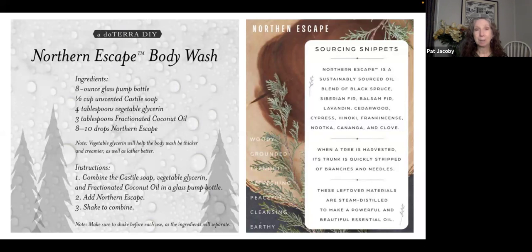It could not be simpler. Maybe the hardest thing is ordering the pump bottle, and that's not very hard. So you get an 8-ounce pump bottle, your Castile soap, vegetable glycerin, fractionated coconut oil. That's a liquid coconut oil. You could also use MCT oil. Doterra has liquid coconut oil, so you have many options with that. And then 8 to 10 drops of your Northern Escape. You put them together in the bottle, give it a shake, and you are good.